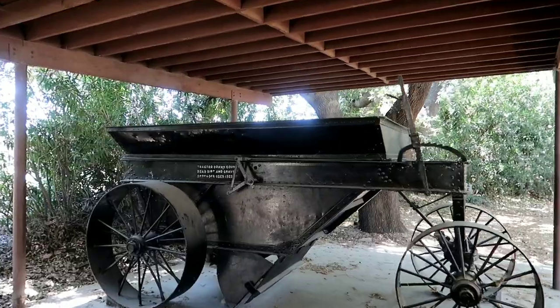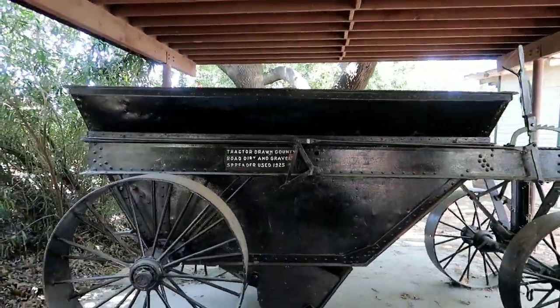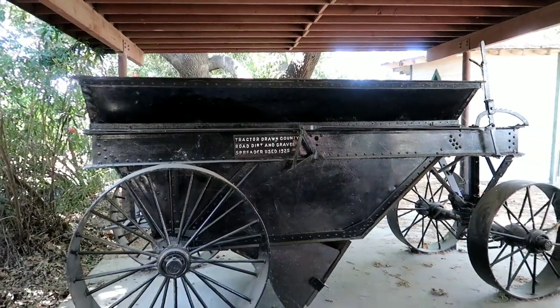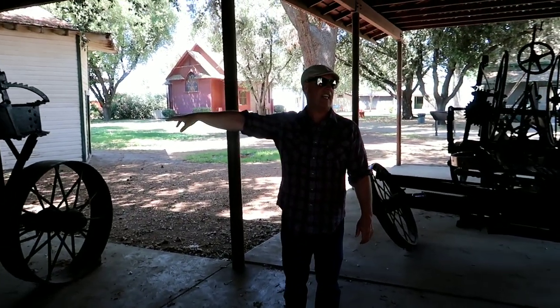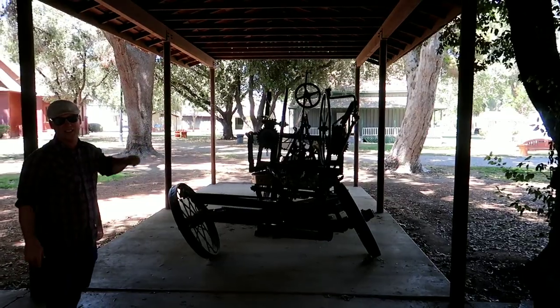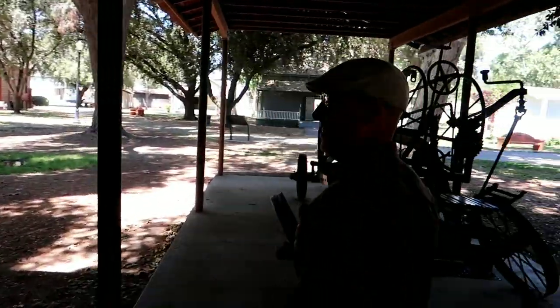Tractor drawn. County? What? Road dirt and gravel? Yeah, like the gravel for gravel roads and this thing. They gathered it up in this thing, dumped it into there, and then spread it evenly with this. Fantastic. Who's your baby?